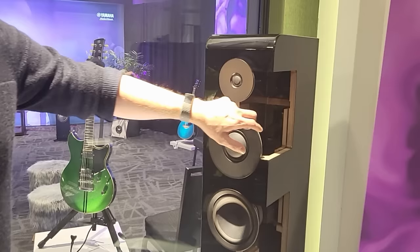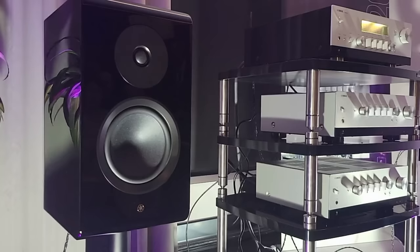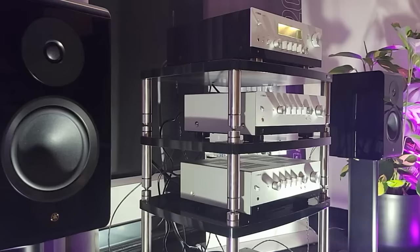Take a look at the cross-section of the speaker. Take a look at the tweeter. Wow, rarely do I see a tweeter like this. If you look at the crossover, they use Mundorf capacitors. This is a big deal because those caps are not cheap, and it means they invest heavily in the crossover. And from my own experience, Mundorf tends to be on the smoother side.